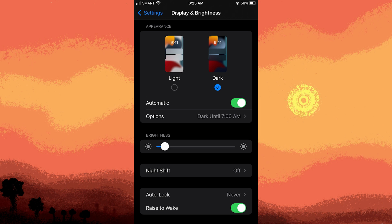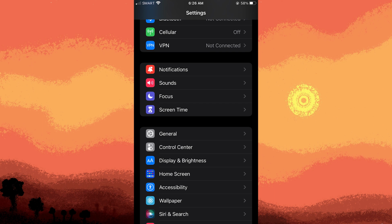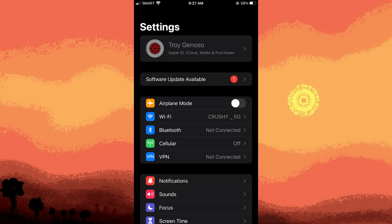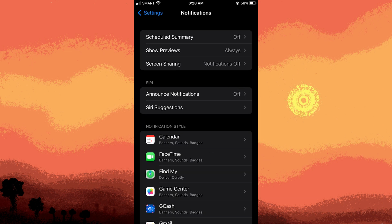Another tip, use static or still wallpapers instead of dynamic or live wallpapers in Settings, then Wallpaper. Another tip, limit unnecessary notifications in Settings, Notifications, then just disable notifications in the chosen app and notification style.